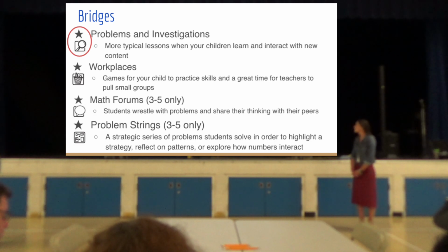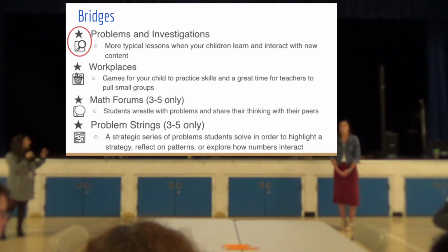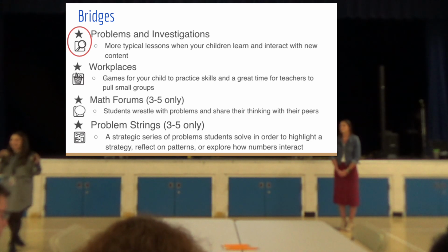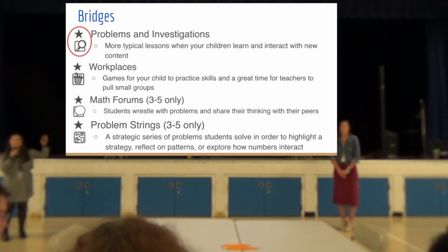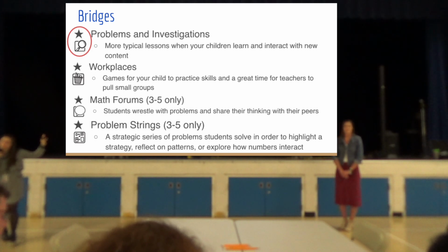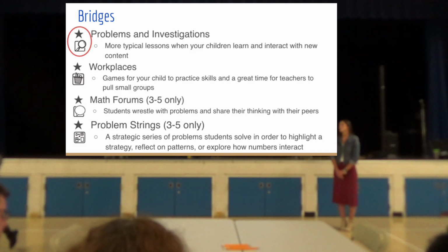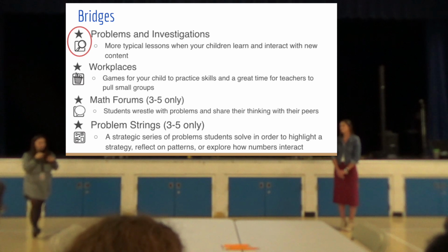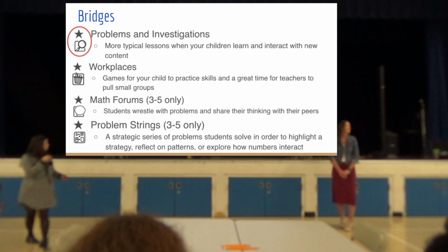We have math forums, so if you have a student in K through 2, they do not engage in math forums. Math forums are when they are explaining their thinking out loud, kind of like a town hall meeting. During a problem investigation that maybe the teacher taught yesterday, the next day at school, they're actually doing a math forum, and the teacher has strategically chosen which students they're going to call on based on the models that they observed them doing the day before.